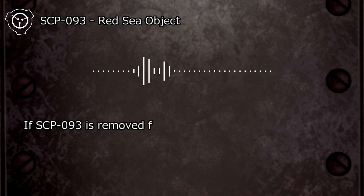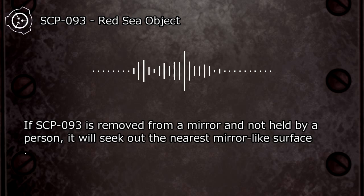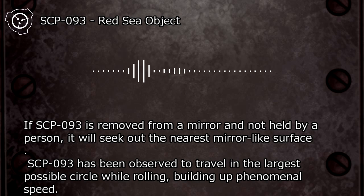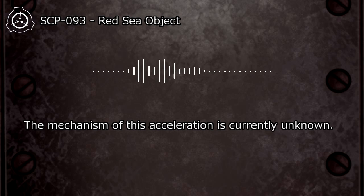If SCP-093 is removed from a mirror and not held by a person, it will seek out the nearest mirror-like surface. SCP-093 has been observed to travel in the largest possible circle while rolling, building up phenomenal speed. The mechanism of this acceleration is currently unknown.